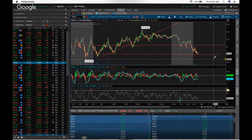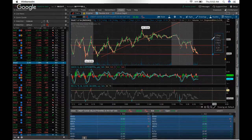And it has a resistance at 2. What's that margin? 1.7, and then highs of 2.5.